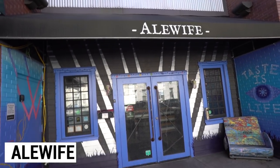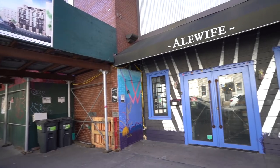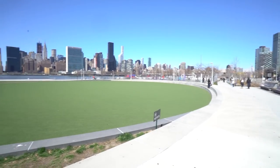All right, so this spot is called Alewife. This is going to be our final spot here in Long Island City. It is a brew pub, so that means it's a brewery and a pub. They actually brew their own beer here, and their ales and all their different types of drinks. And it's also a pub, so you can actually drink them inside there. Similar to all the other pubs and breweries that we've been to so far, great place, another one of the top ones. Make sure you check it out when you're here in Long Island City. And that is going to be the end of our tour.